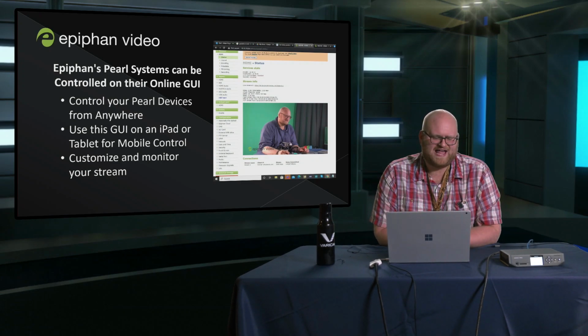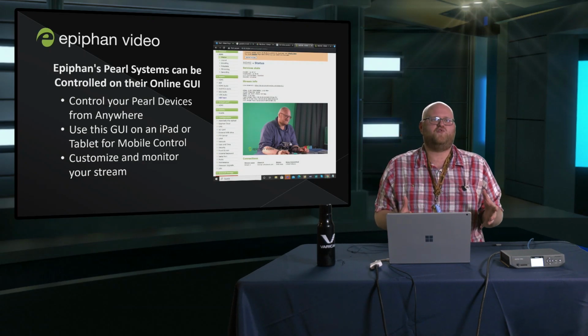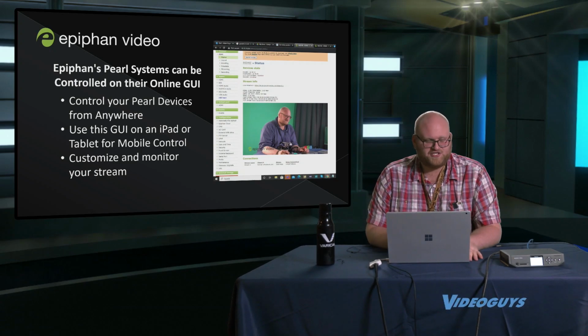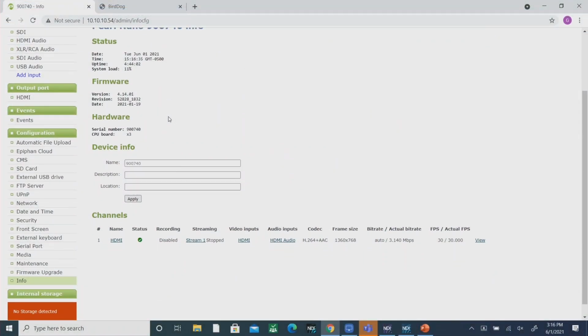Epiphan Video has a really interesting UI, and a lot of people, I think, forget a lot of these applications have these UIs that are really helpful to getting your live stream set up. So you can use this GUI. I'm going to be showing you it via this Surface here, but you can also bring it in onto an iPad or a tablet, or just for mobile control. So it's entirely versatile. This is what the Epiphan user interface looks like.